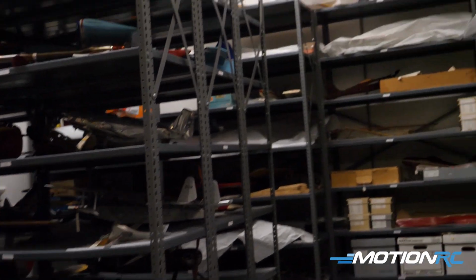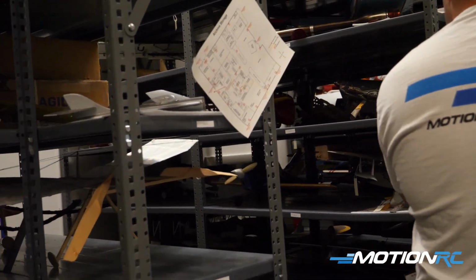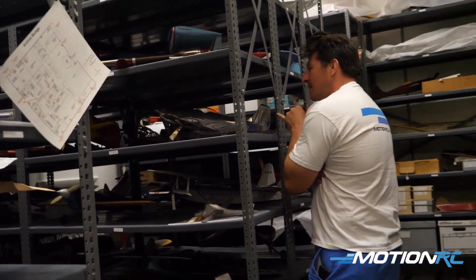So yeah, assortment of different pieces back here. Control line is mostly back here. Oh, that looks cool.